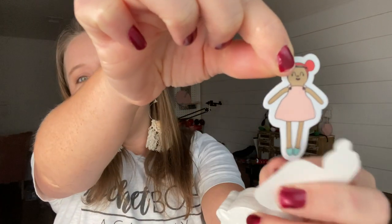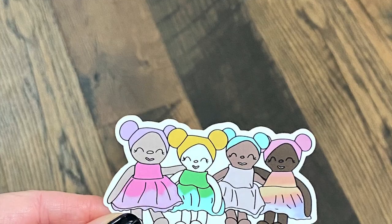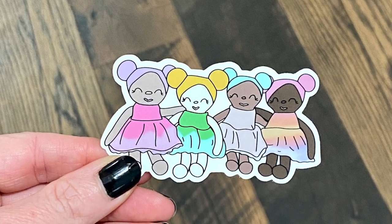This is a Gracie doll, drawn to look just like one of my crochet patterns, the Gracie doll. And then I have this crochet a clock sticker, which is definitely one of my favorites. There are a couple more available in my shop as well. I have a sticker with multiple Gracie dolls across it and a new Christmas cactus sticker that I will be making the listing for today. So it should be in the shop already by the time you're watching this video, if it hasn't sold out.